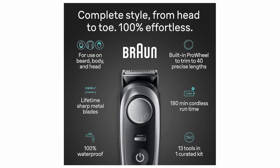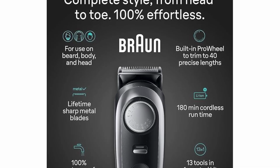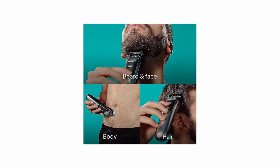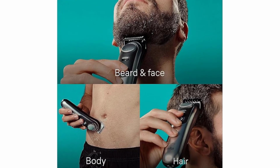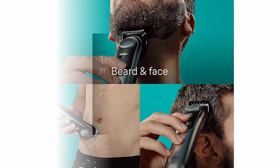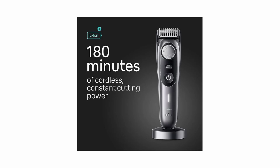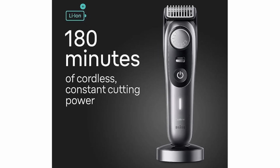A quick charge feature gives you enough power for one trim in just a few minutes, which is perfect for last-minute grooming. The included charging stand keeps the device ready to go whenever you need it. The ergonomic design ensures comfort and control during use, and the attachments are simple to swap out, making the grooming process efficient and convenient. From maintaining stubble or shaping a beard to trimming hair and grooming the body, this kit provides reliable tools for every style.